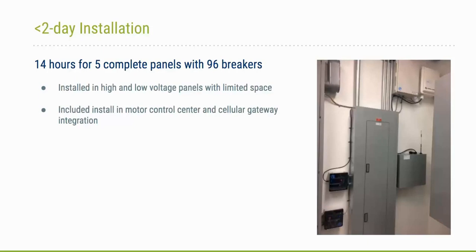This took about 14 hours to complete. 5 panels, 96 different breakers. These were installed in high-end, low voltage panels with limited space, so no concerns on whether it is 120 or 480 voltage panels. The space constraint wasn't too bad. They do have to be tapped into the panel.